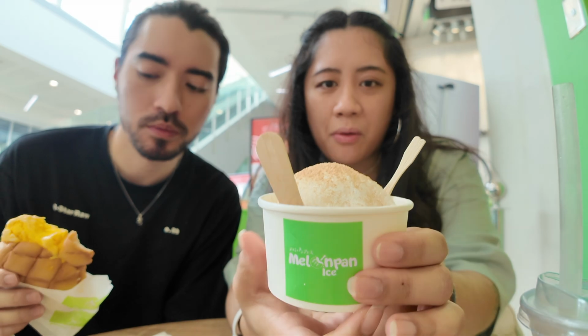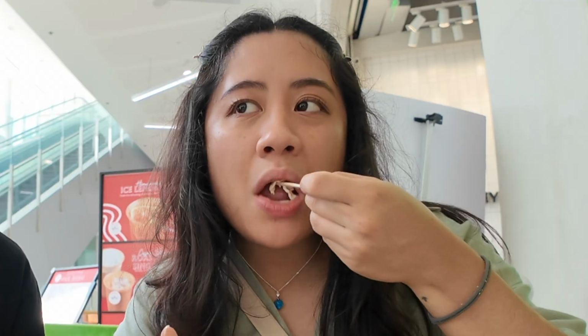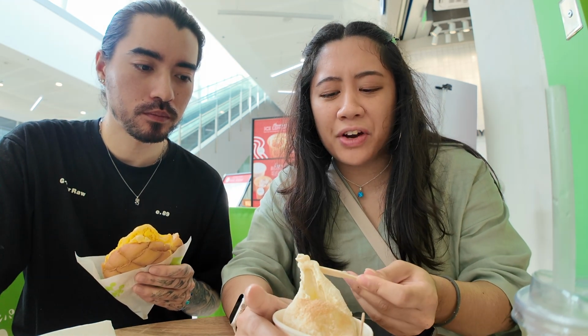Vanilla mochi ice. Basically like a scoop of ice cream and then a layer of mochi on top of it. We got the vanilla flavor. The ice cream itself is like pretty thick. It almost feels mochi-like, but then the mochi too adds a nice chewiness to the texture of the ice cream. I really like it. I mean, it's just a little funny to eat, but it's really good.